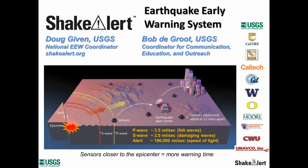And one key point about this messaging that I think we need to emphasize as well is that Doug said something really important: it needs to be brief, it needs to be right to the point. So a key component of this message, rather than providing information about MMI or magnitude, is that we just want to tell people what to do. So we need to provide something that's actionable. And that's a very important piece of advice we've gotten from our social science community.